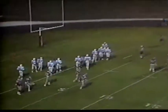3rd and 3. The Pioneers lining up in the wishbone. Pitch back goes to the tailback. That's Martin. He drags Eckler into the end zone for a touchdown. Touchdown for Keith Martin, his 2nd of the night and 11th of the season. This play covers 12 yards and gives Warren County a 13-7 lead.